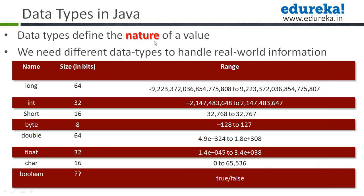Data types define the nature of a value, whether it is a number, a character, or a sentence. Now we need different data types to handle the real world information, as I said. These are the data types that are available in Java, that is long, integer, short, byte, double, float, character. So you can use these data types to store your integer numbers, your letters, your sentences. For sentences you have got string. So these are the data types. I hope you are clear with it.